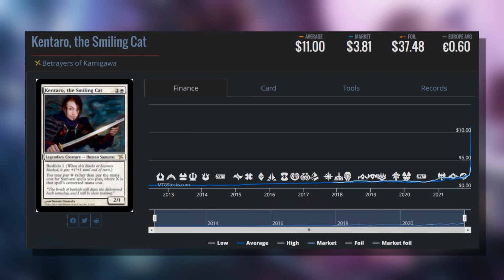Now when I say average, I'm not talking about what people are willing to pay for it. There's of course the market price as well. The market price does go up when the average goes up. These are just the ones that are making the largest percentage gains compared to pretty much everything else.